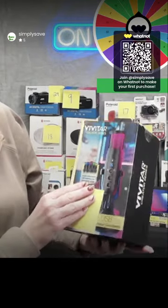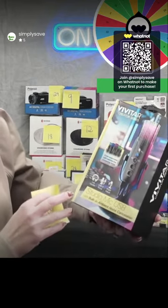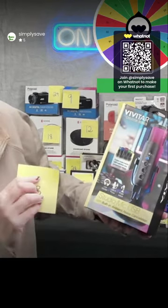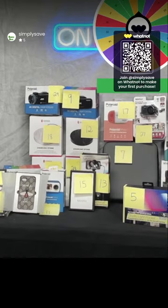Okay, so this is the Vivitar Creator Series. Color selectable LED, matches your streaming setup. Studio mic, USB. That's awesome. Live monitor, USB-C power, angle adjust. Very cool. If you don't use that, that's a great gift. Built-in ambient noise cancellation. Congratulations. That was spin number 10.